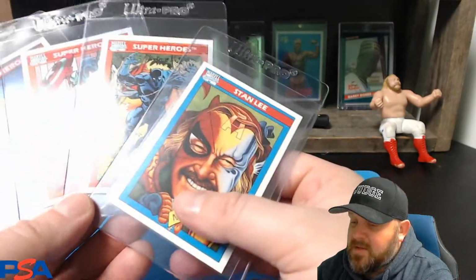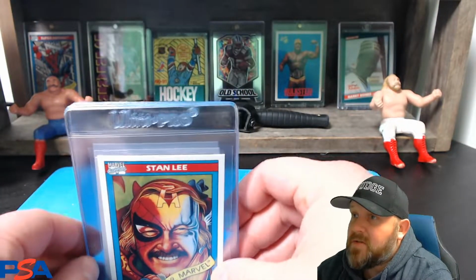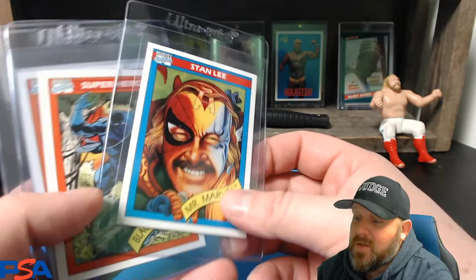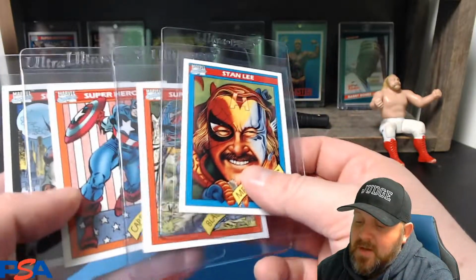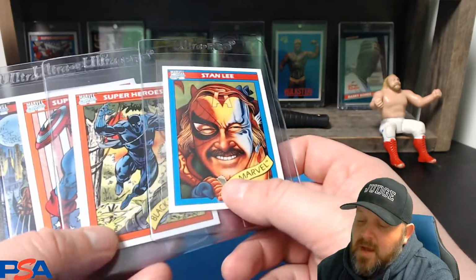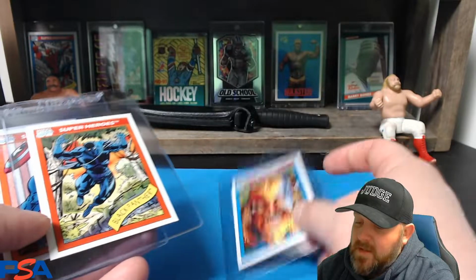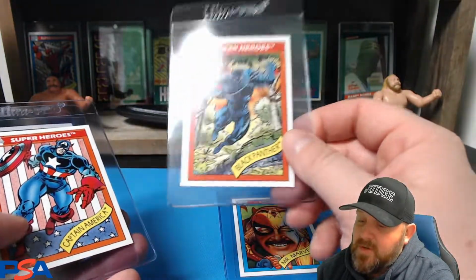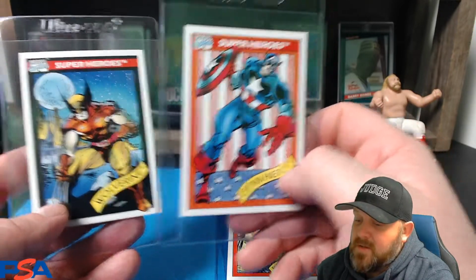45 days, still not a bad price. I think I pay $50 American. I'm here in Canada, so that translates to roughly, I think, $76 Canadian to get these graded each. Obviously, if I get 9s, I'm still making money. If I get a 10, then I'm just laughing. So there we got Stan Lee, the Black Panther. I'm pretty sure he's going to be a 9. Captain America and Wolverine, I'm really hoping for 10s on these two.